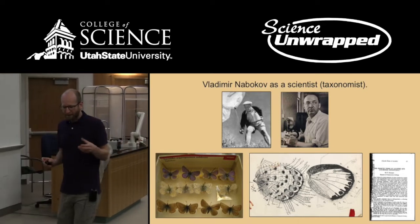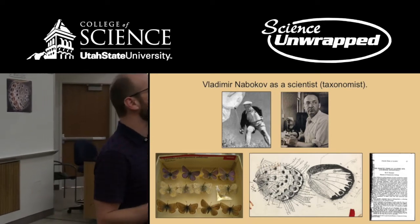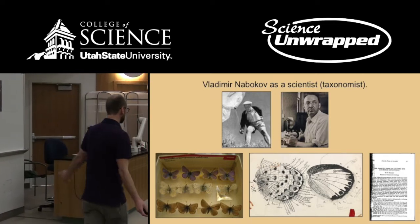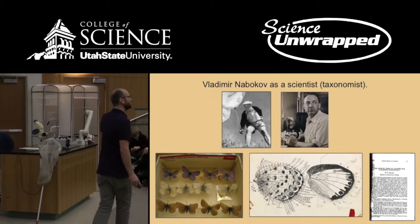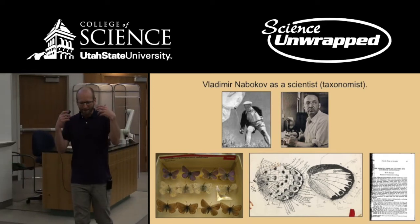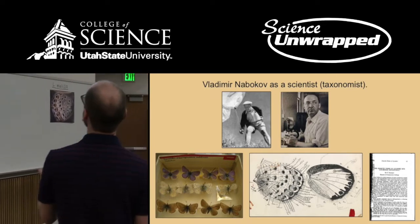So he was interested in classifying this group in particular, and the reason he was drawn to this group is because it was kind of messy. There was lots of variation in this group, and you could find things in different parts of North America, for example, that looked very different, but they tended to grade into one another. So it created a messy, complex problem for classification, where one could really get into and think about some of the details of the structures of these organisms.